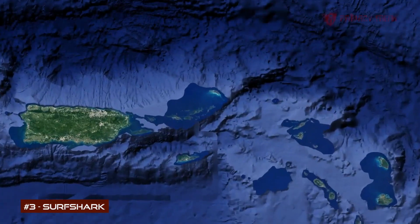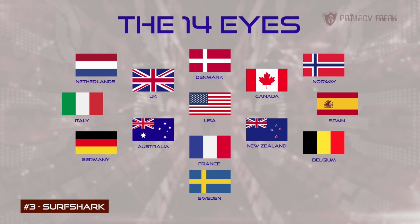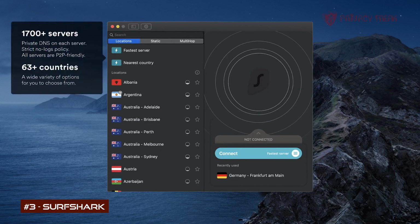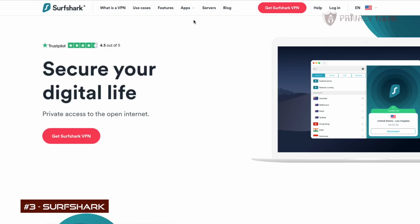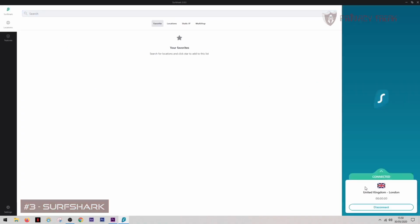Another good sign is Surfshark is based in the British Virgin Isles, outside of any 5, 9, or 14 Eyes Treaty, which is bad news for those privacy assassins. Surfshark's network is not as extensive as CyberGhost's, with 1,700 plus servers in 63 locations, but its security is as rock solid with the same top-of-the-range encryption and support for most devices, including gaming consoles.